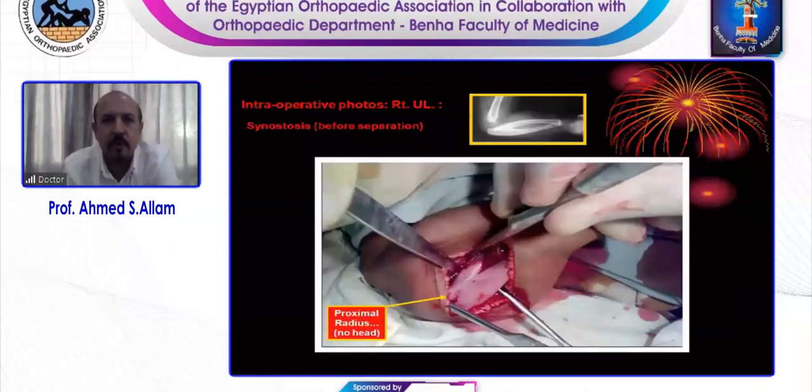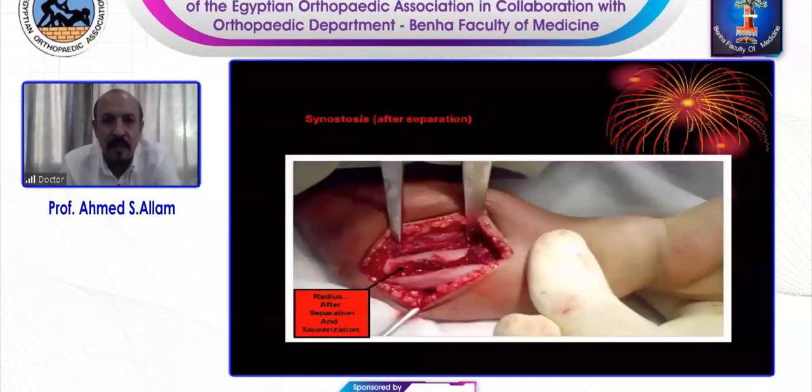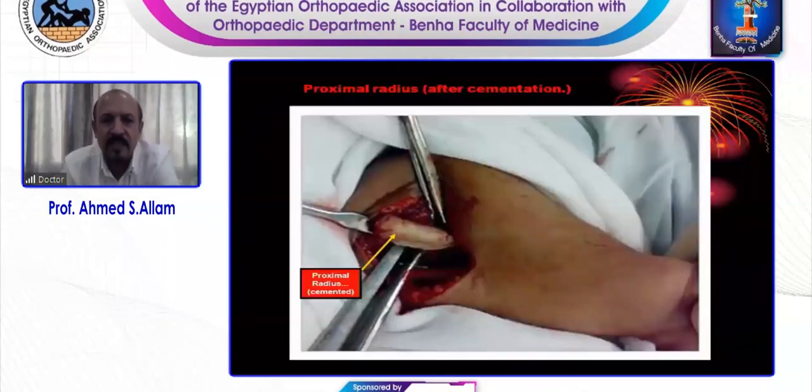This is an intraoperative photo for the right upper limb. This is synostosis before separation. As you see, the head has no radius, the radius has no head. This is synostosis after separation and sacrifice of the radius. This is the radius cemented.